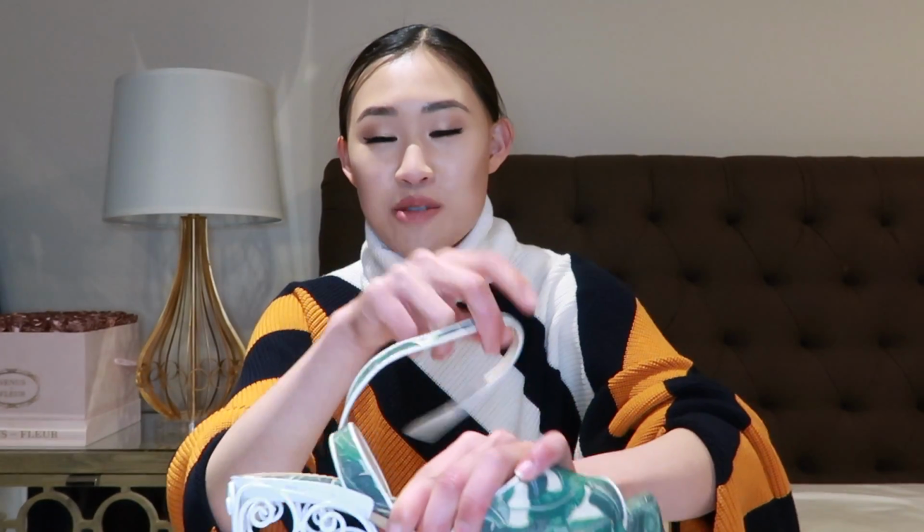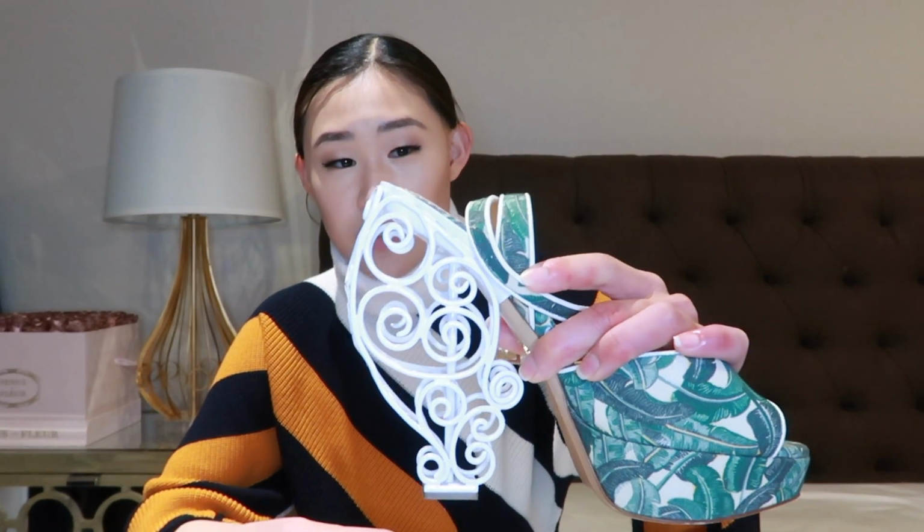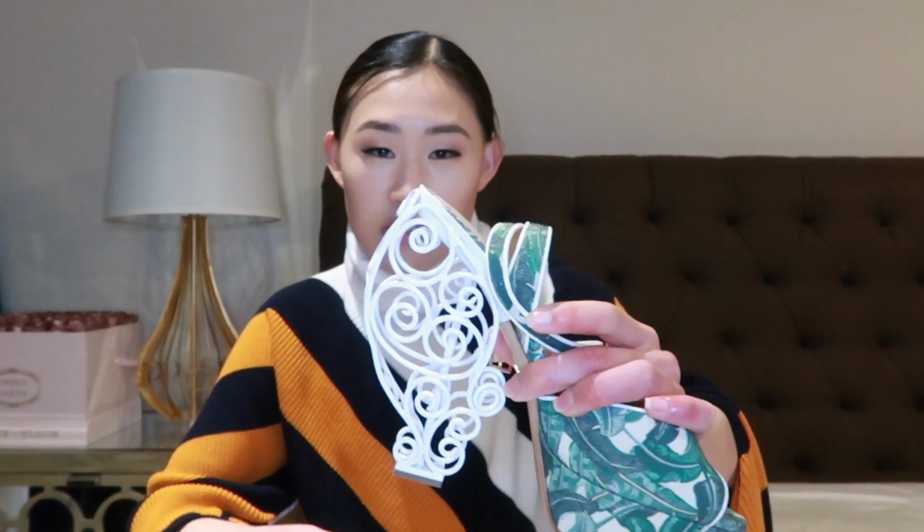It is quite sad to me that Charlotte Olympia isn't as popular as they used to be, and they had a store in Beverly Hills that closed down. I've never actually gone to the store. I just walked by it before and it was all closed. The heel is incredible.